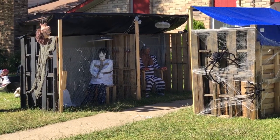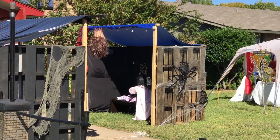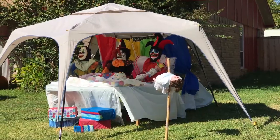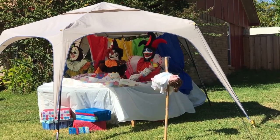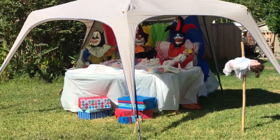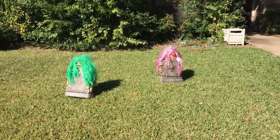Looks like we have a couple of people on the electric chair. I don't know what that is, but I don't want to get close enough to find out. So that's a baby on a stake. Looks like the clowns went crazy at the little kid birthday party and are now eating them. That's weird. And this is their neighbors. A for effort, guys.